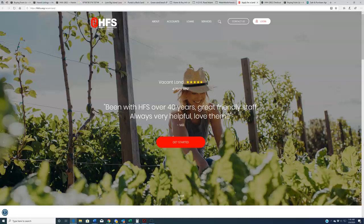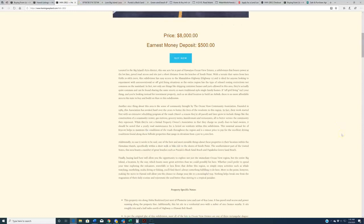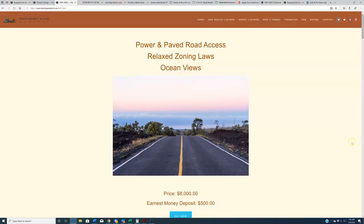If you do want to buy a property like this, but you don't have all the money, reach out to these people and see if they'll approve you for it. The amount of money that we're requesting for this is very reasonable for Hawaii, very reasonable for this region. So my guess is that they will not have difficulty with that. Though they will probably want to close through a title company on it, FYI. Anyway, so let's talk about the buying process.